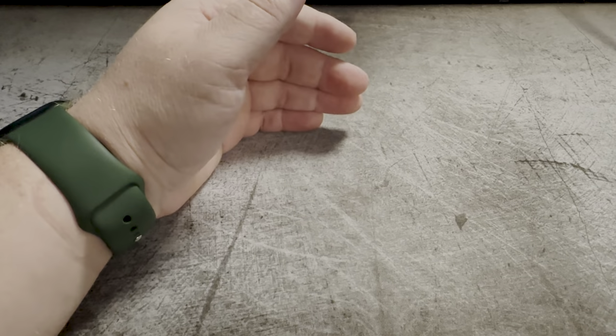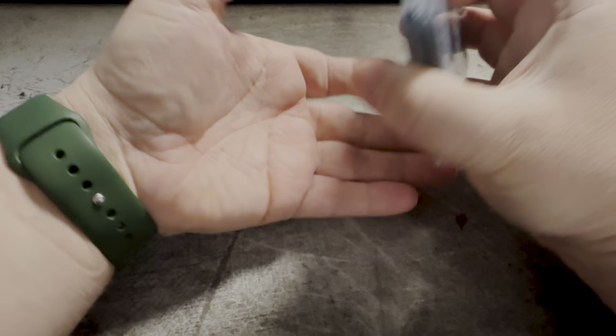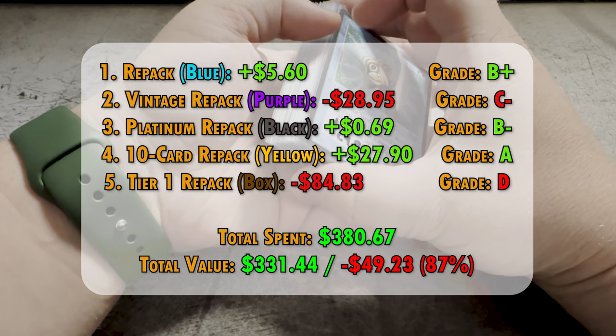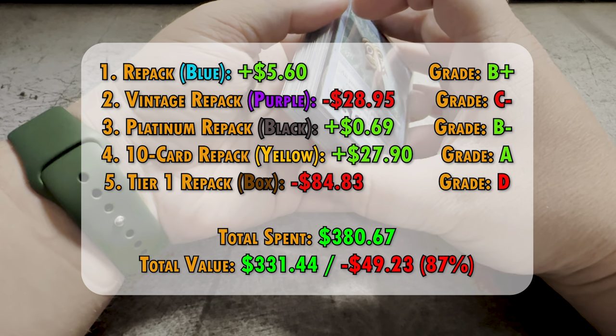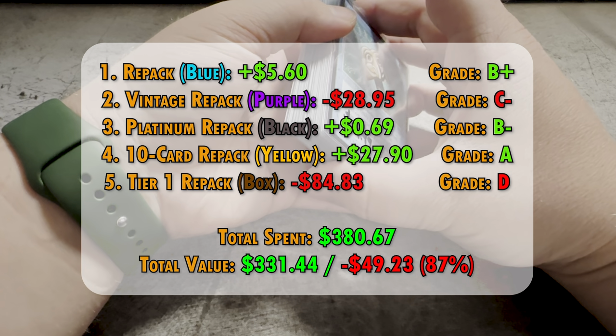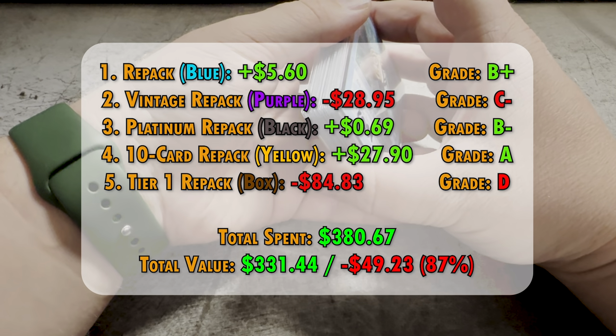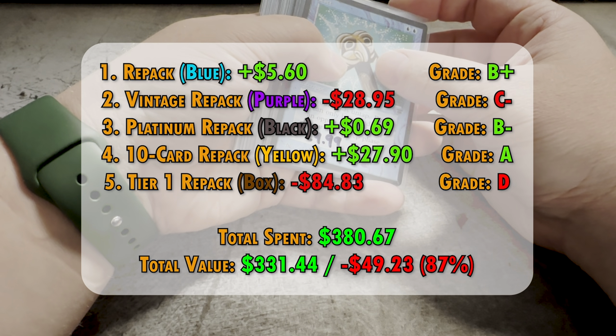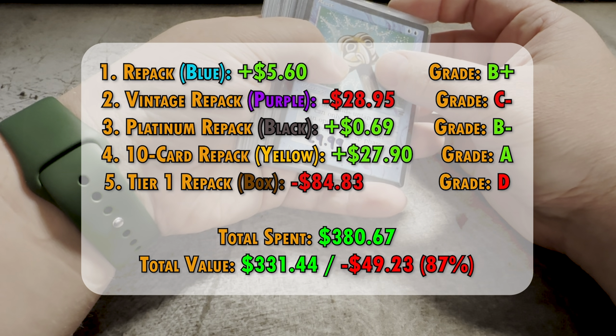So, after adding everything up, we didn't do that bad. We made back 87% of what we spent on the packs and pulled some cool cards. We didn't have any huge hits, but overall, I think it was a unique experience. I'd definitely do it again. Every repack was pretty good, except for the box one. I don't think I would do that one again. The memorabilia were pretty awful. Had there been any value in the mems, it would have been a different story, but that's the risk, I guess.